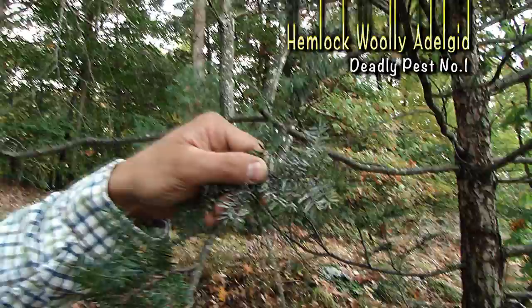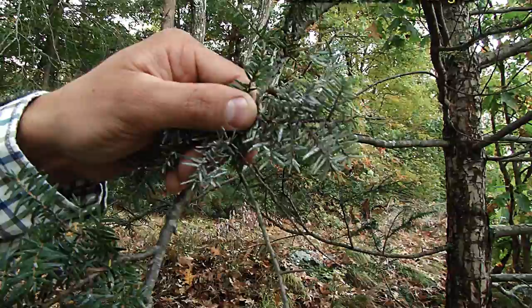Some white, woolly, sort of cottony swab type material on the foliage of the hemlock. This is called the hemlock woolly adelgid. It's a pest of the hemlock that actually feeds through the fall and spring, goes dormant during the cold winters and the heat of the summer. And if it goes untreated, it can defoliate an entire hemlock and the hemlock would then have to be removed.